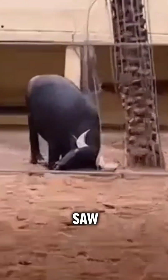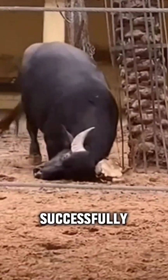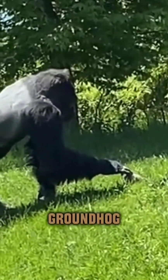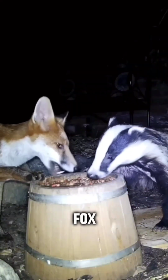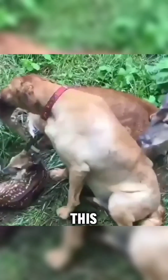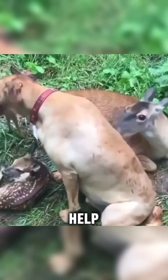When this bull saw this turtle flipped upside down, he successfully helped it up using his horn. This gorilla is friends with this groundhog. This badger and this fox share this barrel of food. This dog is friends with these deer, and they help to clean each other. This cat and this dog are playing together and are best friends.